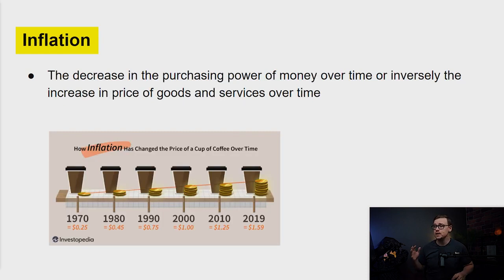And this is basically the decrease in the purchasing power of money over time, or inversely, the increase in the price of goods and services over time. So an example of inflation is, in the 1970s, a cup of coffee was about 25 cents. Now it's $1.59. And let's be honest, if you go to Starbucks, it's more like $5. But yeah, I think you get the point.